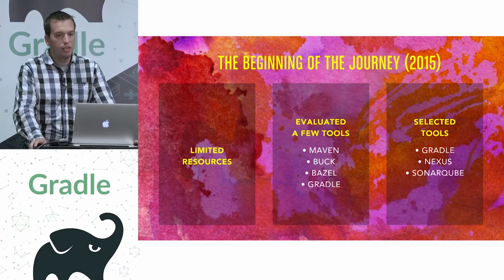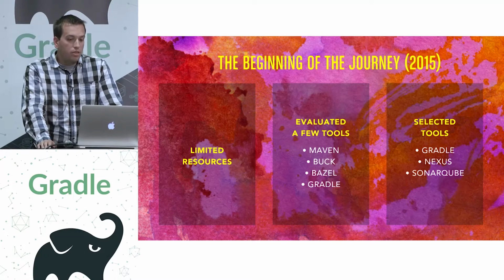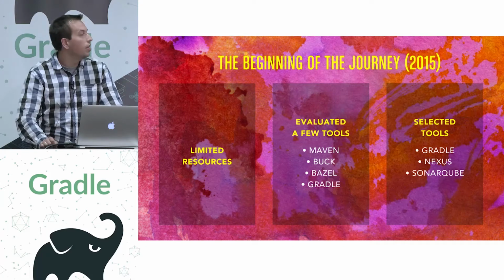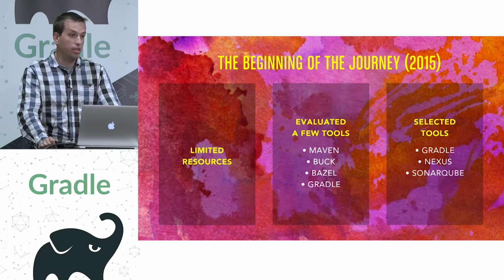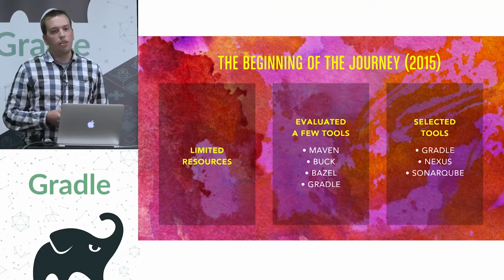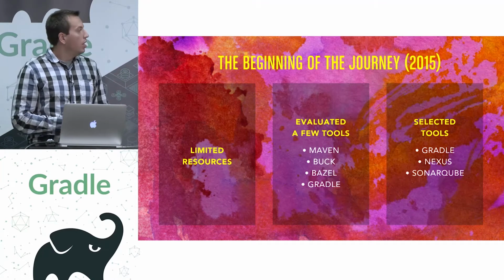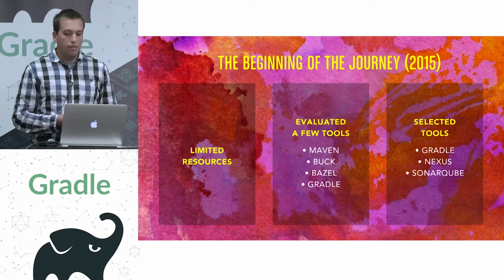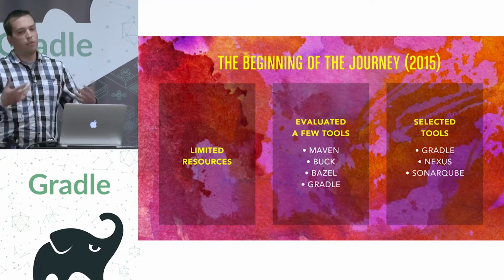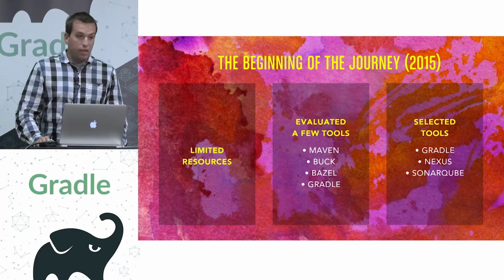We also explored other tools like Buck and Bazel. Because most of our code is Java, we wanted to choose something that's Java first and very popular in the Java community. We wanted to avoid having to educate people joining Pandora about these new tools. And we wanted new engineers who already understood Maven and Gradle to be productive on the first day, if possible. And finally, we had Gradle.